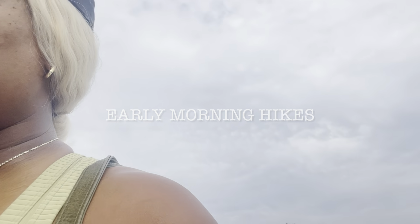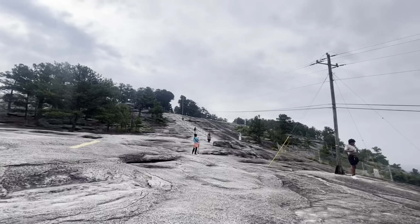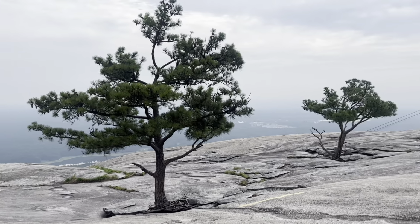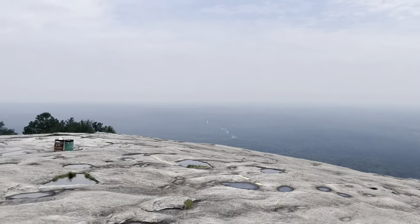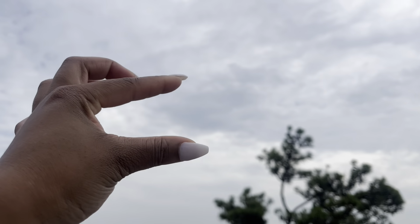It's the next day, and I meant to get up a little bit earlier to beat this line, because when you're going up these rocks with that sun beaming on you, it makes it a little harder. Y'all, I'm almost there. Okay, let's do it. You can go back down on there, but I need this. I need to burn these calories. It really looks like you can touch the clouds. Look at that.